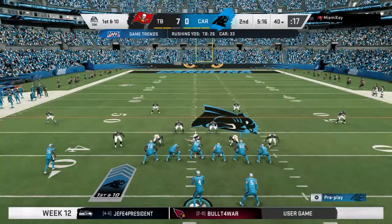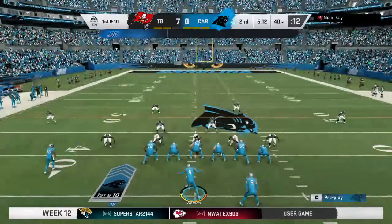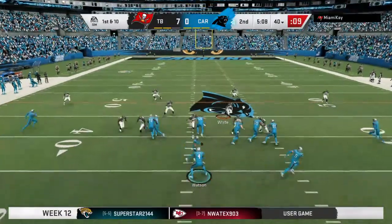Watch the run. They're running it. Check nickel, nickel, nickel. Watch safety creep. Watch safety creeping. Safety's creeping. Deuce, deuce, deuce.